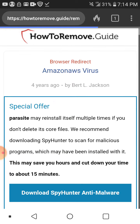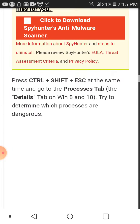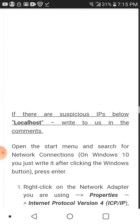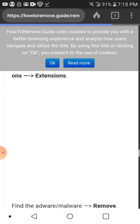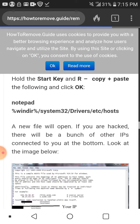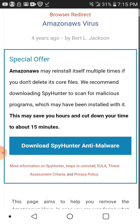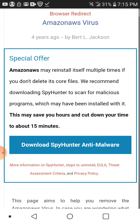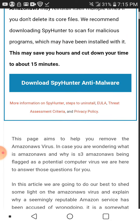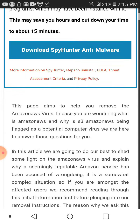Check this out. The one I'm looking for definitely has a link to a YouTube channel. Okay, this looks like it. How to remove it? Yeah, that's fine. Now then, Amazon has made it reinstall itself multiple times if you don't delete its core files. We recommend downloading this file for a scan. Now this is simply just for that. But mainly, all in all, you're being basically hacked with Amazon. That's pretty much what this is.